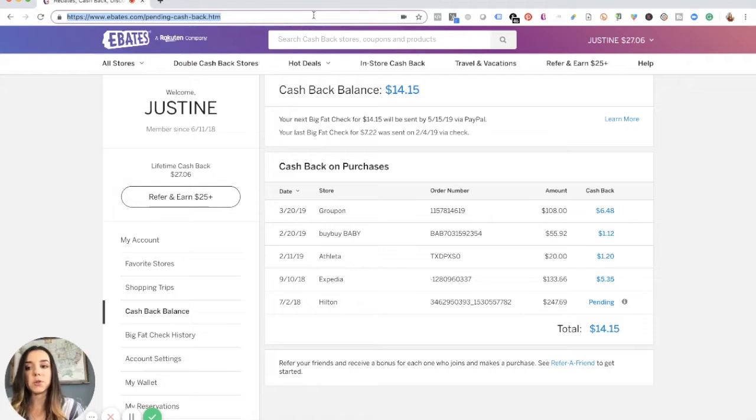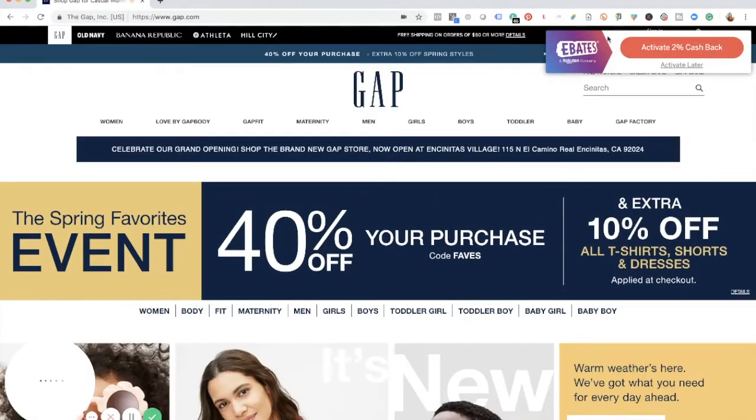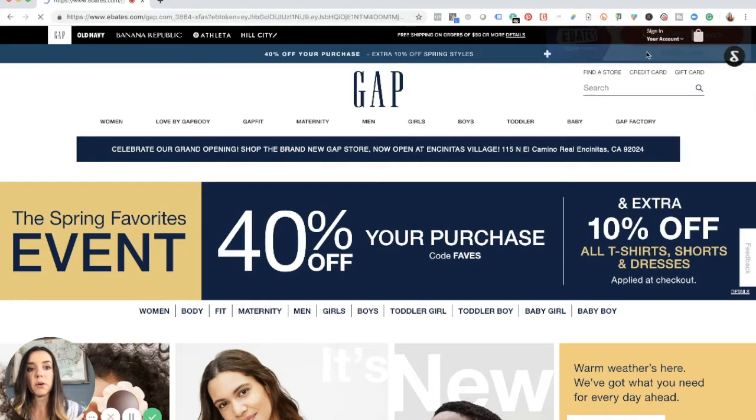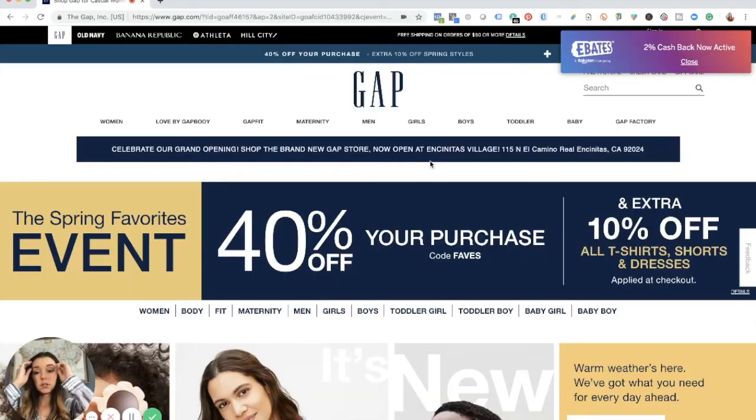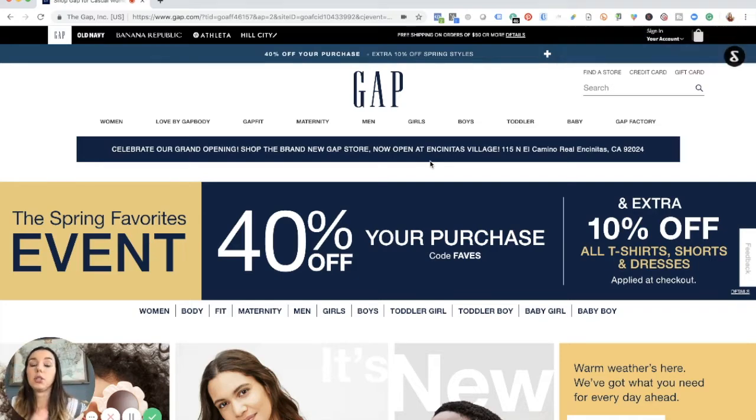So you can go to, let's say, I really like going to gap.com, and the little button pops up at the top of the screen that says you can get 2% cash back. All you have to do is click, and then it says that's it. Then when you're shopping, you add it, purchase it, and Ebates will apply the discount to your account, and then you get paid out 4 times a year.